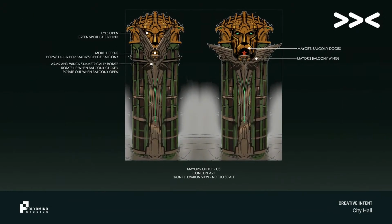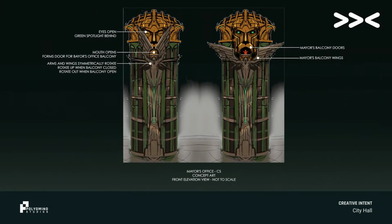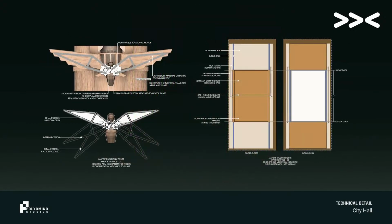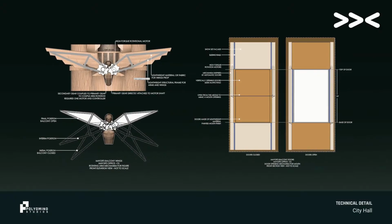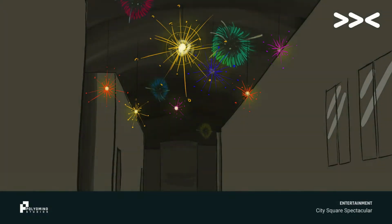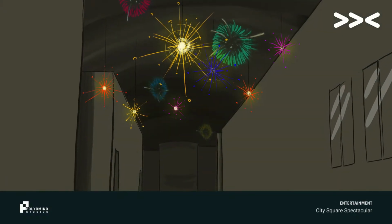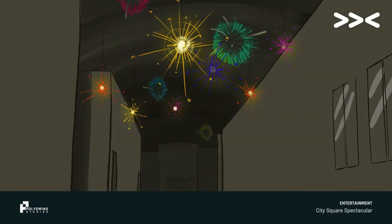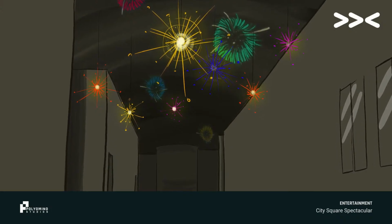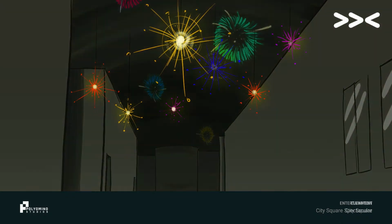Dominating the skyline, City Hall features a towering animatronic statue embedded into its facade. Periodically, the statue opens to reveal the city's mysterious mayor from a balcony high above. The guest's journey ends with a dazzling city square spectacular. Projection mapping, laser fireworks, and a soaring original score light up the Macabre sky in a final farewell.